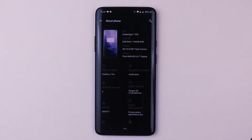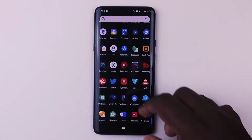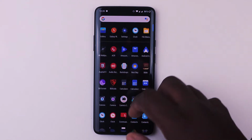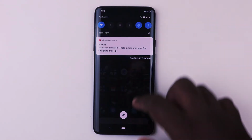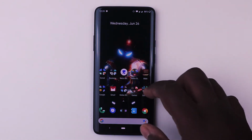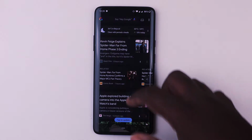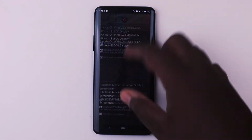Call it stock Android on steroids. Because of its beautiful optimization, there's absolutely no lag here, and OnePlus has done a really great job in marrying both software and hardware. And on the matter of hardware, do I really need to talk about performance here, guys? Come on. Any one of you all who have owned a OnePlus device know without a doubt there's gonna be great performance, and this OnePlus 7 Pro is absolutely no exception when it comes to performance.